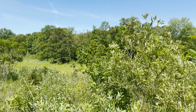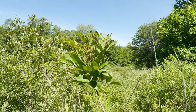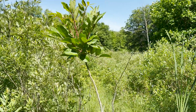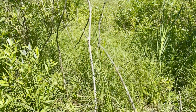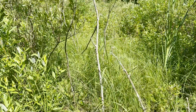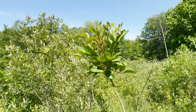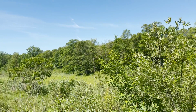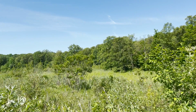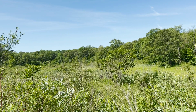So you'll get a mix of obligate wetland plants and calciphiles, plants that like calcareous or basic conditions. In Michigan, the key indicator plant species for prairie fen include tamarack, poison sumac, grass of Parnassus, shrubby cinquefoil, Virginia mountain mint, Ohio goldenrod and Riddell's goldenrod, and Indian grass.